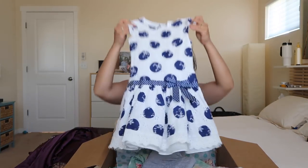And last but not least, I got dresses for the girls. My kids love wearing dresses, especially the twins. If they could wear a dress every day, they would. This brand is called Sweetheart Rose. Cute polka dot dress.